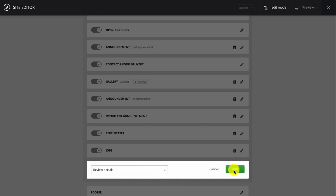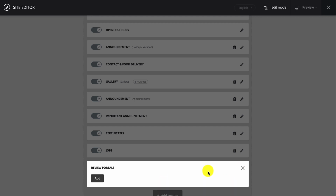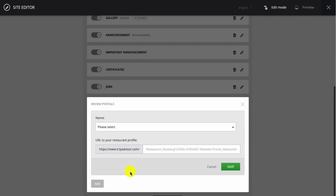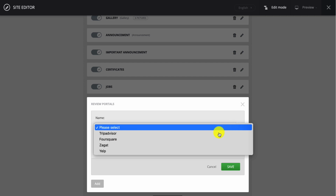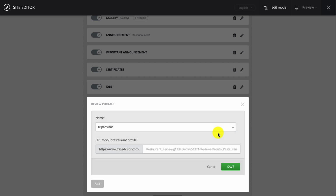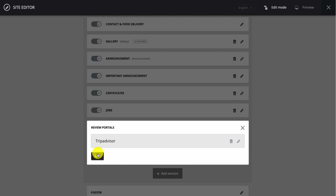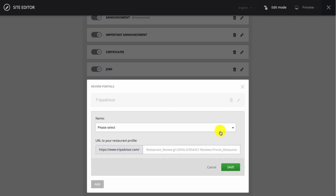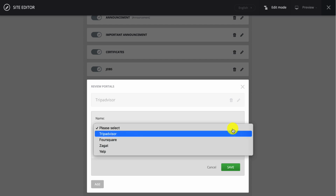They should then click on the Add button to begin listing their review portals. They need to select the review portal from the Name drop-down. Then type or paste the URL for the review portal in the field provided. Restaurant owners should click on the Save button to finalize their changes. Restaurant owners need to repeat these steps until they have listed all their review portal accounts.